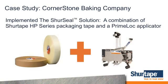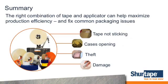And, happy with the results that he's seen thus far, Mr. Barton hopes to convince his suppliers to adopt this SureSeal solution to eliminate food and personal safety risk in his facility too. To summarize, many organizations, big and small, face packaging issues along the supply chain.